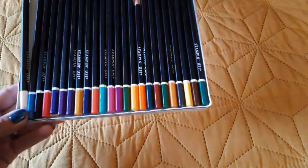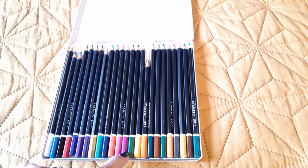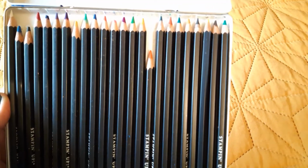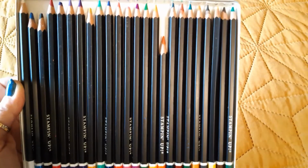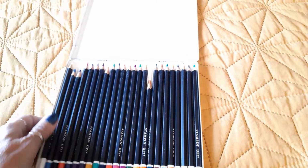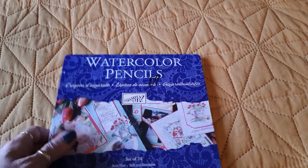But anyway, so yeah, she got me these Stampin' Up! watercolor pencils, and I really love them. They've got some nice, vivid colors in here to use. There's one really short, pretty short guy that's orange, which is one of my favorite colors. But that's okay because there's another orange here, and I have other watercolor pencils. So for 69 cents, yeah, I'm so glad she got me those.